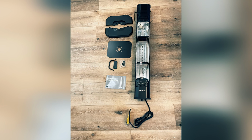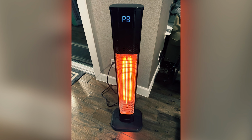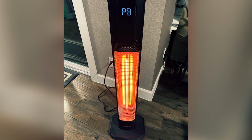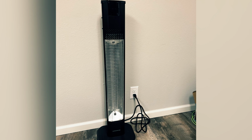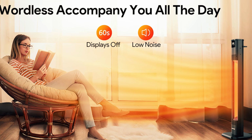Built for safety and durability, the weatherproof aluminum housing stands up to the elements. An electrical testing laboratory's listing adds confidence in its electrical safety. Tip-over protection shuts the unit down if knocked, and the heating method is free of odors, chemicals, and fumes. Better for kids, pets, and enclosed spaces.